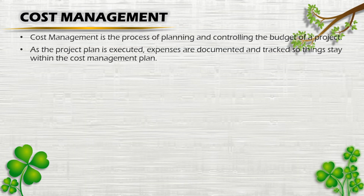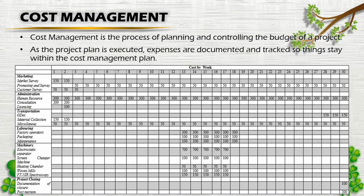Cost management. Cost management is the process of planning and controlling the budget of a project. As the project plan is executed, expenses are documented and tracked, so things stay within the cost management plan. In this table, the budget allocated for marketing, administration, transportation, labor, machinery, and project closing are recorded throughout the implementation of the project for further reference and auditing.